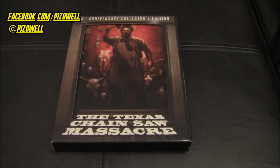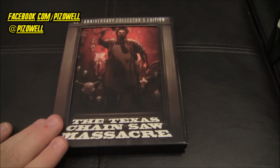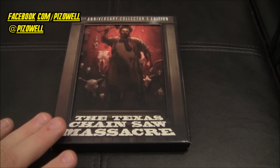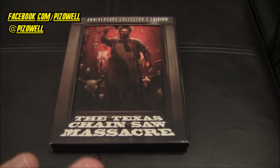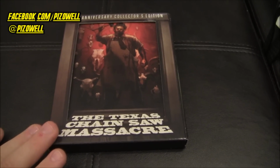So what I want to do here is just kind of give you guys an overview of first the packaging and what the edition looks like, and then actually talk more in depth about the special features, the 4K scan, the audio quality, the whole 9 yards. So first off, let's take a good look at the edition itself.